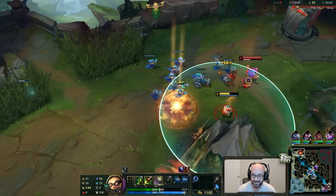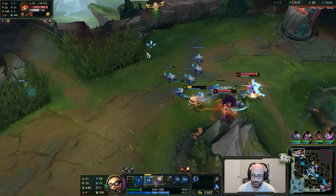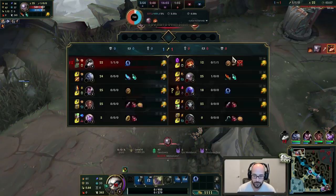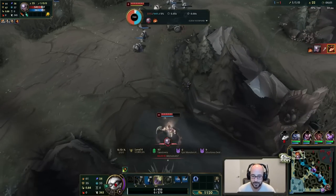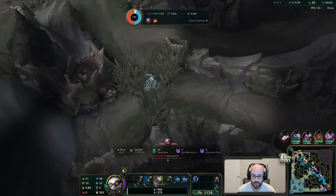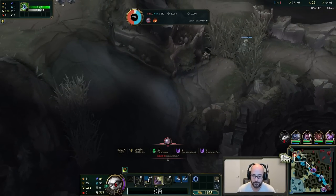Is he trying to do that trick? Ooh. Oh. I'll be honest, I was staring at his little costume. This guy must have walked through a ward, huh? This one straight up, or this one?